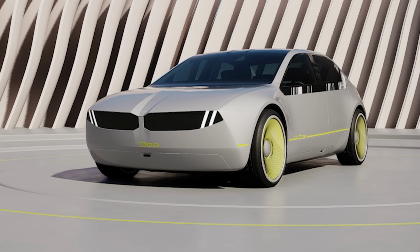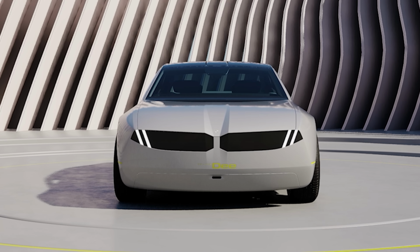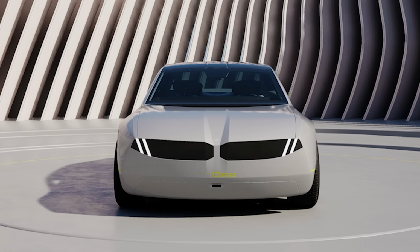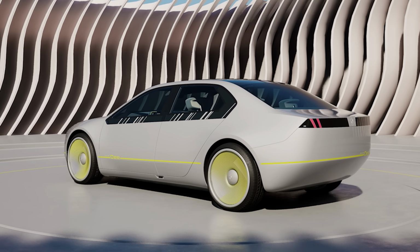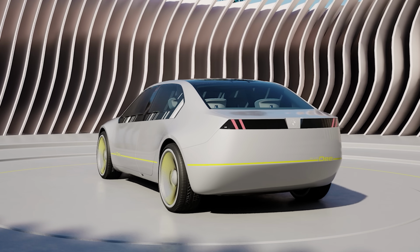This is the BMW iVision Dee. It's a concept car that gives you clues as to what the next generation 3 Series saloon could be like when it arrives in 2025. And some of its new features will absolutely blow your mind.